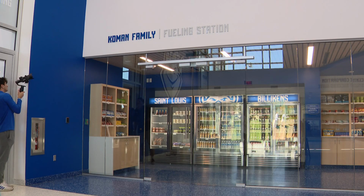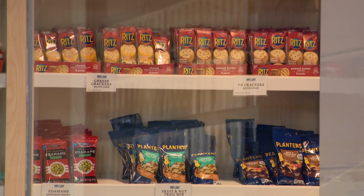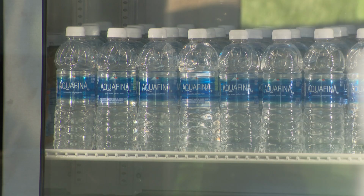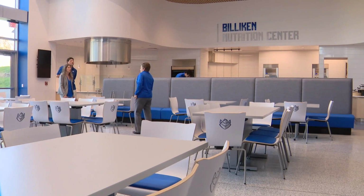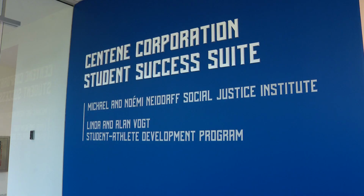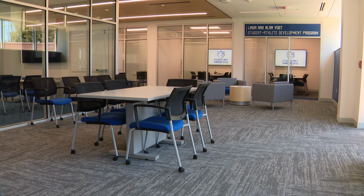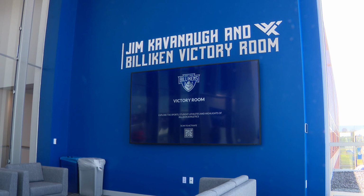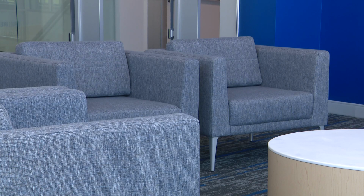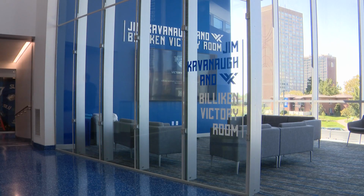Let's begin with the Komen Family Fueling Station. All the health bars and health drinks for athletes, open from 6 a.m. to 11 p.m. The Keith Phoenix Team Dining Room is a site where all the squads can have their pregame meals. The Centene Corporation Student Success Suite is a place where athletes can study, get tutoring, and get career services. The Jim Kavanaugh Billiken Victory Room is a place for coaches to finish off the recruiting process with athletes and their families when they're on a visit to SLU.